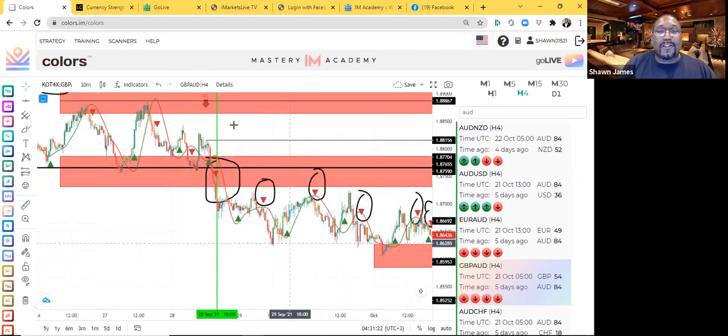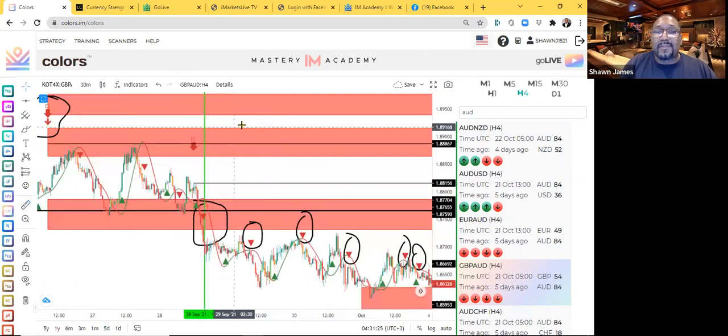Put your stop loss over the box. Put it on top of the box. That's it. You don't have to think about it. If it's on the bottom, put it under the box. Top of the box, under the box. That's it. Like end zone to end zone in football, you just put your stop loss on the outside end zone.